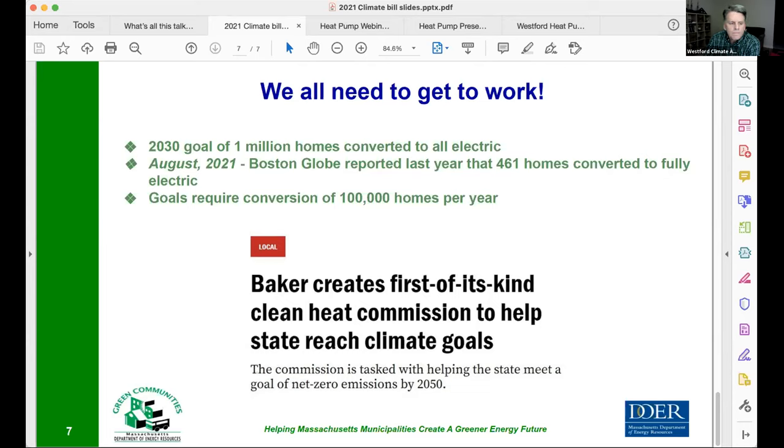The idea being, if it's really cold, you can still use your existing system as a backup. It's been shown pretty well now that that's not necessary with the existing air source heat pumps, but that's a strategy that folks use. So I just want to point out that 461 stat is really referring to full conversions.